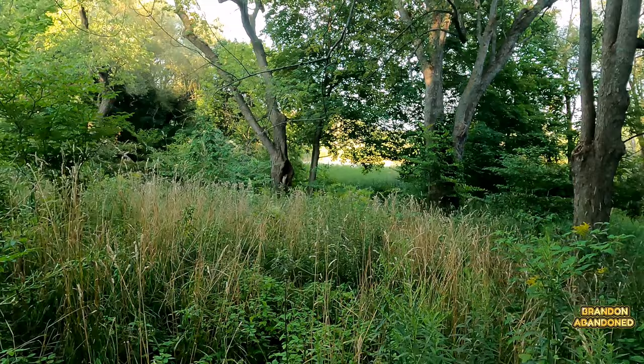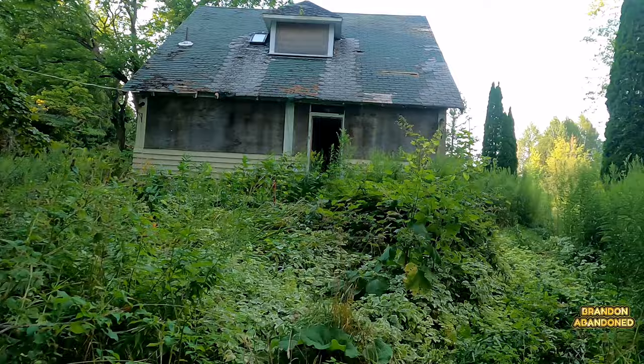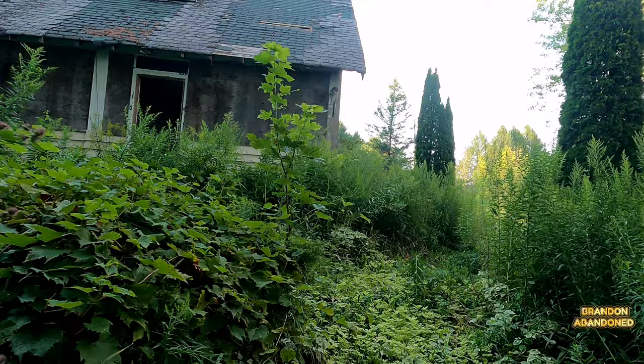There's their little pond over here. There's those trees that we all love. Now this is this side of the house. It doesn't look that appealing, but it is actually a beautiful house. The inside is amazing. I can't believe how much stuff is left.